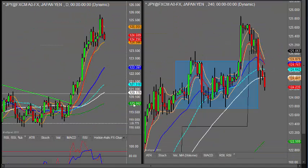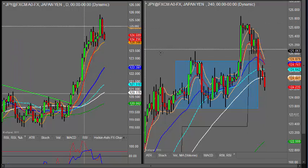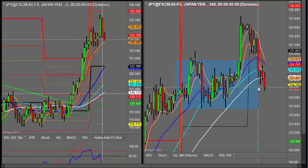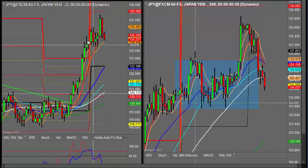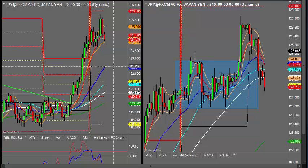Dollar yen, well, we've put in this sort of pipe top as of yesterday, and it's sort of pulling back within the prior range I'd highlighted on this chart here. It's back into its consolidation range. The dollar yen is yet to hit the monthly pivot.